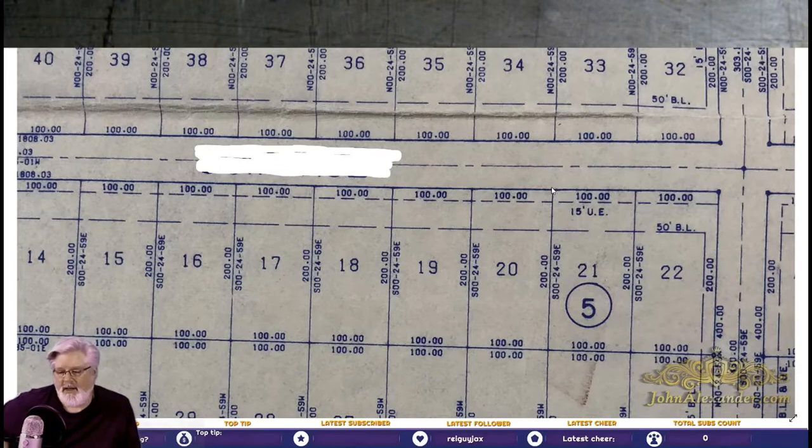I'll show you how I got to this stake. All right, I'll say, okay, well, I started back over here. Here's a plat right here. I'm giving them and teaching them the same thing I just now told you guys.